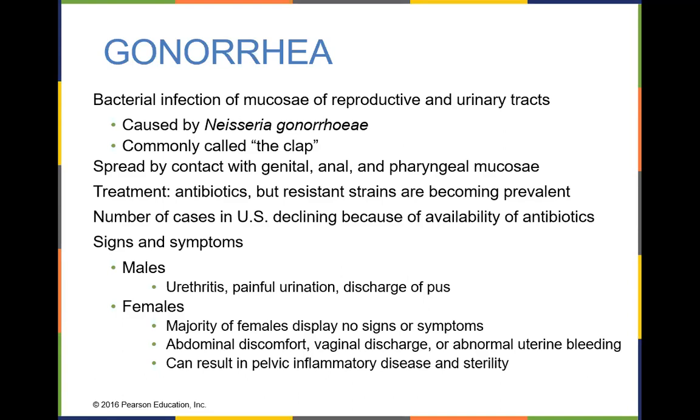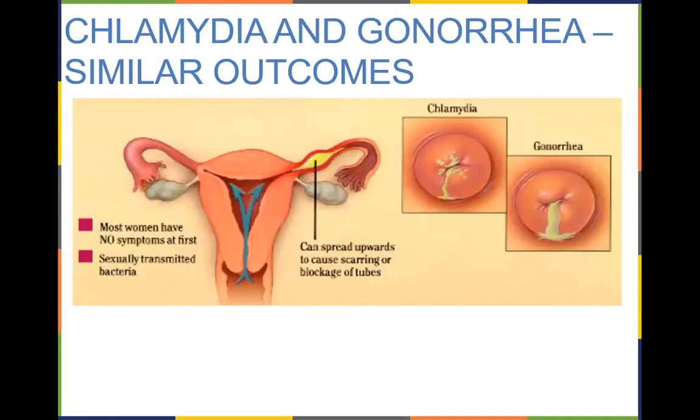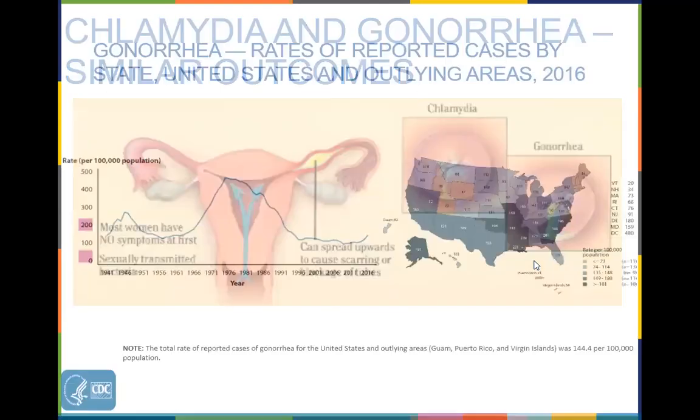Again, it will grow in the oviduct. It will grow in the urethra of the male and can block the urethra. It can block the oviduct in the female. It can cause infertility very easily here. Okay. Chlamydia and gonorrhea have the same types of outcomes. They're both STDs spread through bacteria. They both usually have no initial symptoms, but they're both going to cause blockages of the oviducts. The giveaway is that gonorrhea is going to have a greenish yellow discharge.